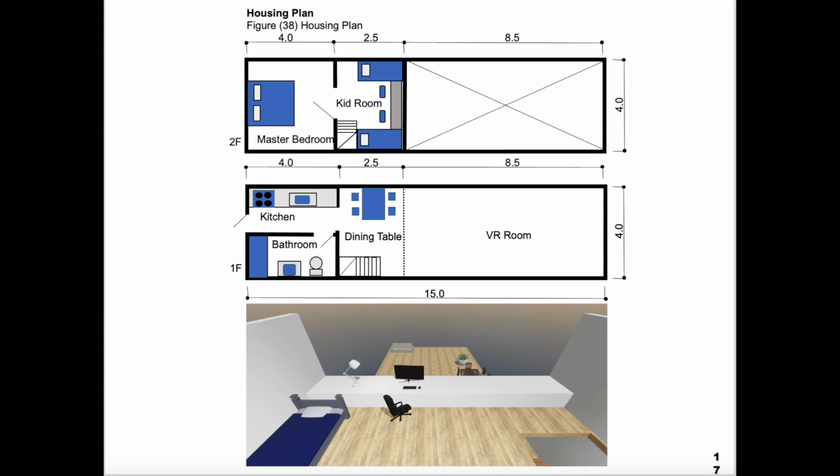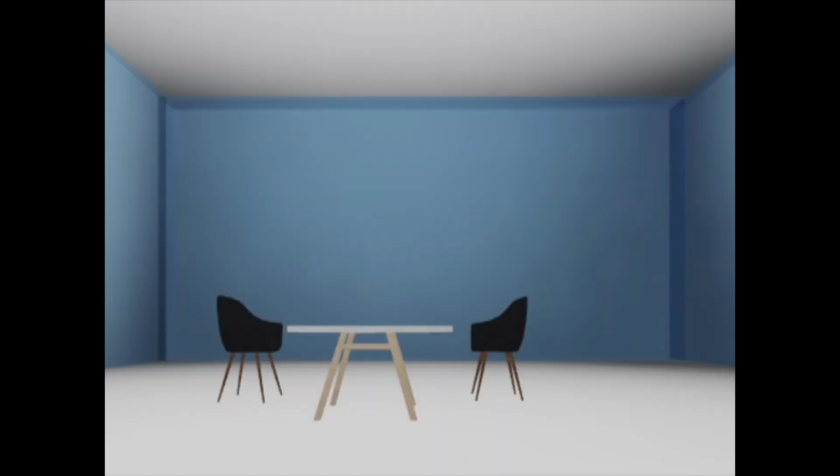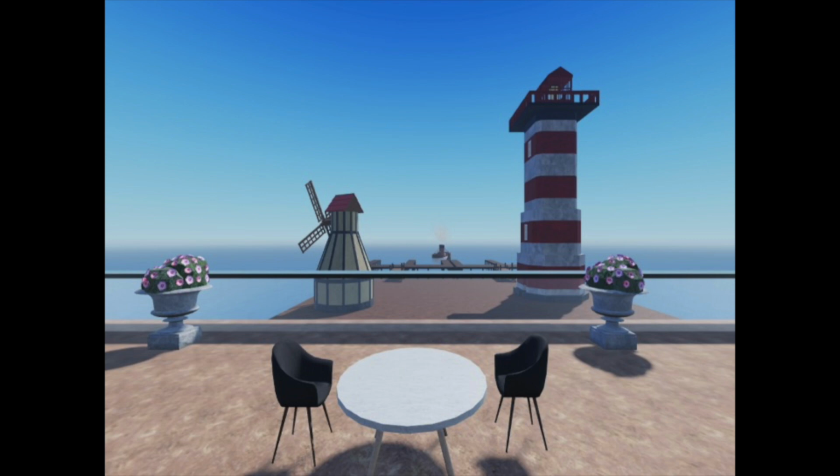The virtual reality room is projecting a morning sunrise. There are LCD panels on the walls, ceiling, and floor. In the virtual reality room, there is no fixed furniture. The furniture is stored under the floor, and it is easily brought up whenever the owner wants. In this picture, there's a table and chair that was brought up from under the floor.